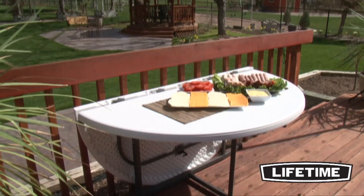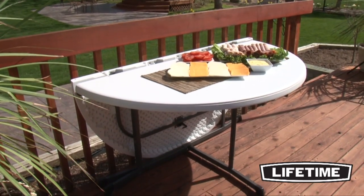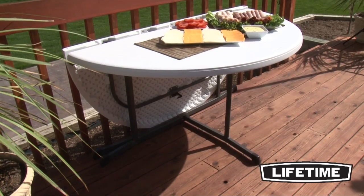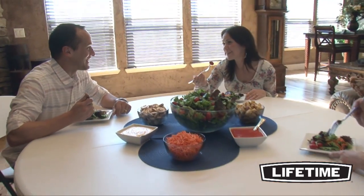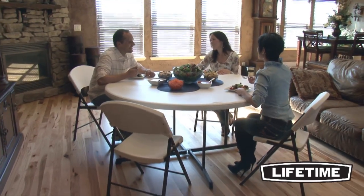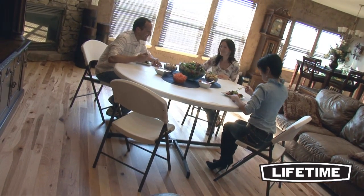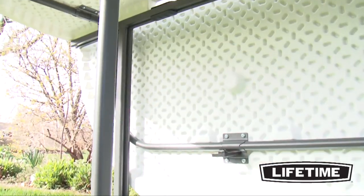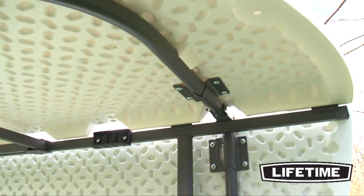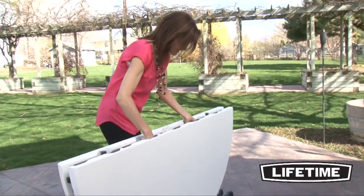Constructed of high-density polyethylene, the Lifetime 60-inch round fold-in half table is stain-resistant, easy to clean, and provides superior strength and durability. The tabletop is UV protected and will not crack, chip, or peel, making our tables perfect for both indoor and outdoor use by holding up against the elements. Our heavy-duty tabletops feature an innovative tack-off pattern that provides extra strength and rigidity across the length of the table while maintaining a convenient, lightweight design.